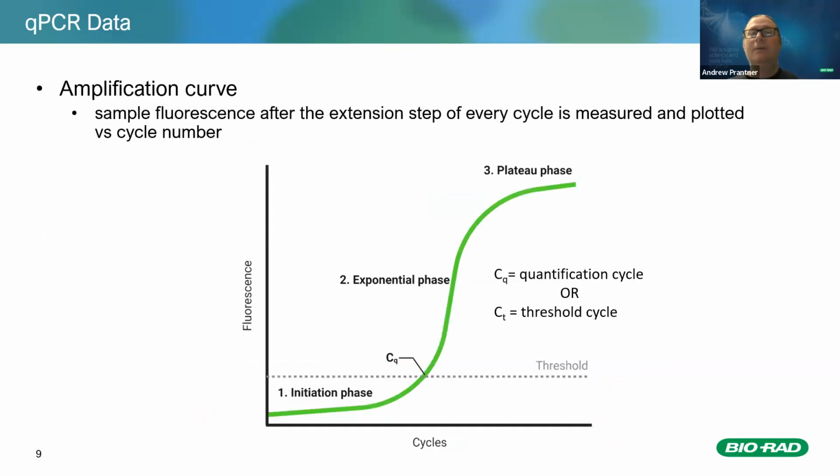And so this is taken advantage of in qPCR, where the data is an amplification curve, and you'll typically see something that looks like this S-shaped curve. In this case, the fluorescence of that sample is measured after the extension step at every cycle, and then it's plotted versus cycle. So in the early cycles, the fluorescence isn't high enough to get above baseline, so it's really pretty flat. And then as you start to build up product, you get into this exponential phase, and then eventually, as with conventional, you hit a plateau phase and you start to drop off, and you don't see a lot of additional amplification.